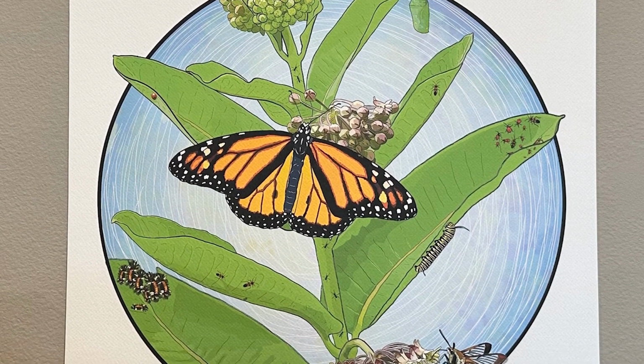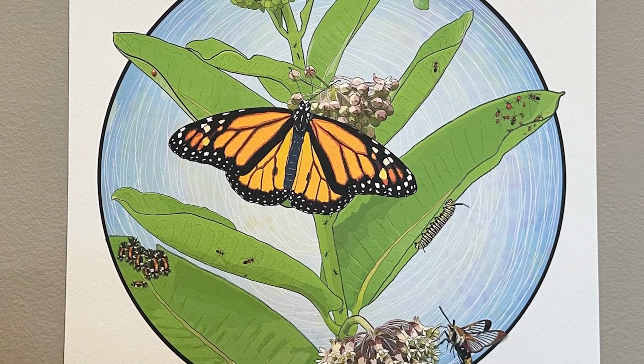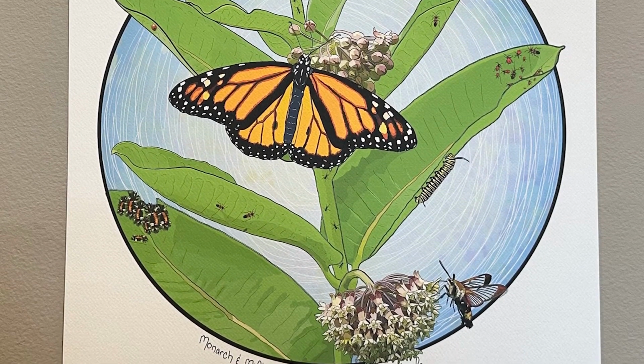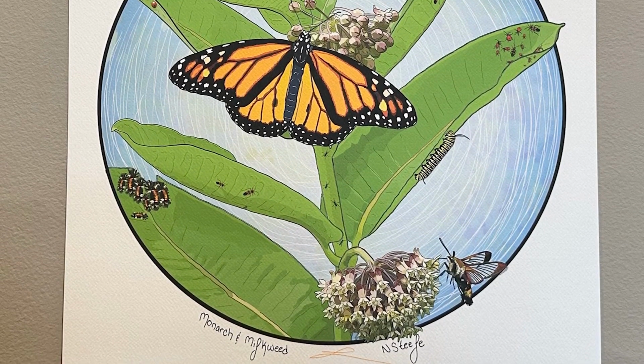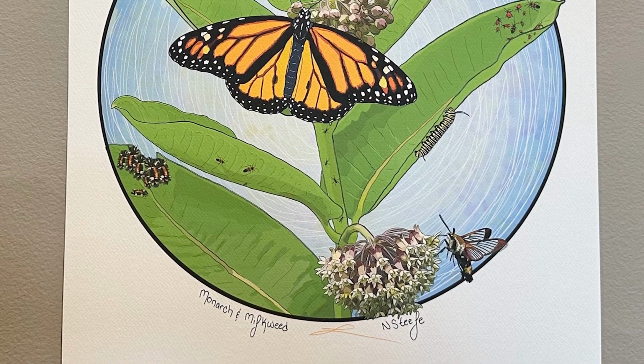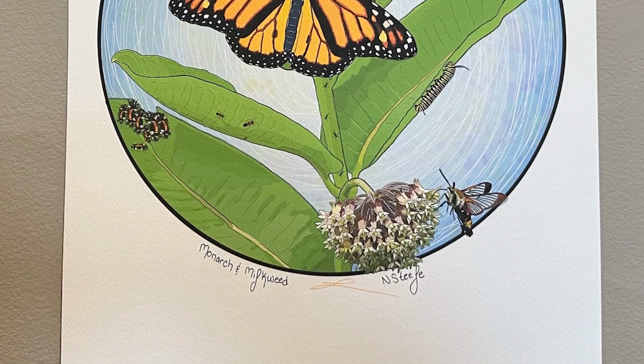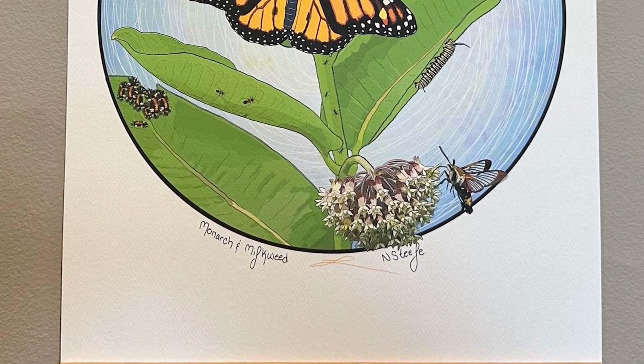Since she works digitally, she's able to create lots of different work from the pieces that she makes. She uses them to educate the public at the Nature Center, and also sells her prints just as beautiful pieces to have in everyone's home.